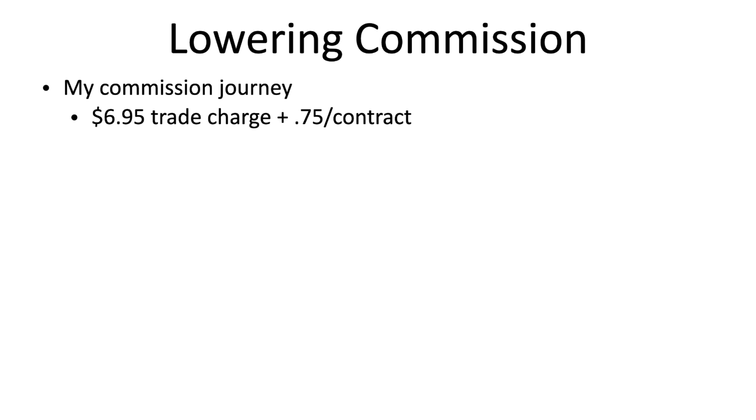Even to put on one contract, you're paying over $7.70 just to do one contract. At some point, I don't recall how long I've been trading with them, I found out that you could actually negotiate commissions. So I negotiated where they did away with the trade charge of $6.95 and put me on just a per contract basis. Now they increased it to $1.50 per contract, but that still worked out cheaper for me, because now I'm paying $1.50 per contract versus the $7.70 I was paying when they had that trade charge.